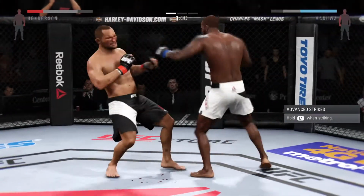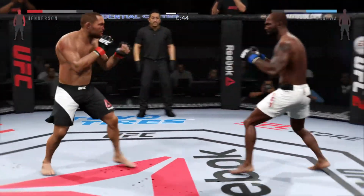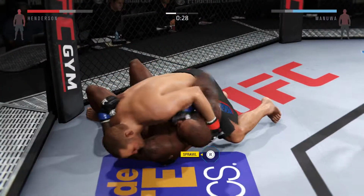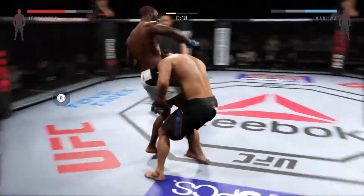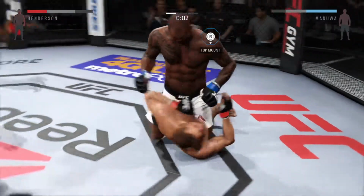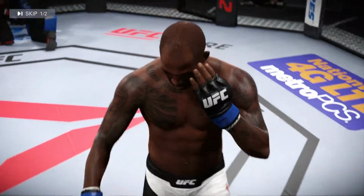Henderson looking for the H-bomb. Oh. Oh, big right hand clipped him. Vicious combination. Big shot. Oh, that's a good shot right there. Very good shot. Seconds. Manuwa gets the takedown late in the round. Full mount. Not good. And the round is over. Huge takedown in the final seconds. Let's take a look at some of the action here. Really excellent striking being displayed.